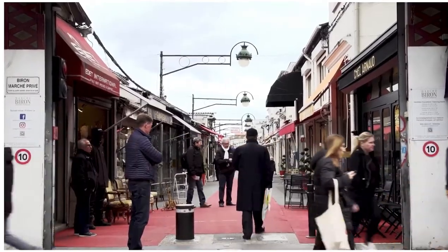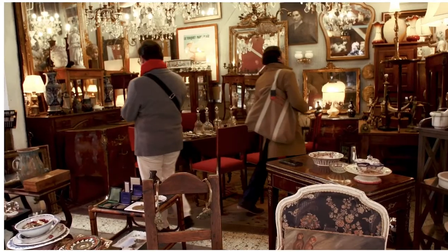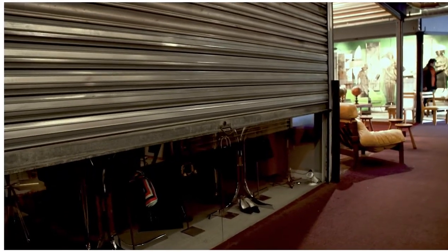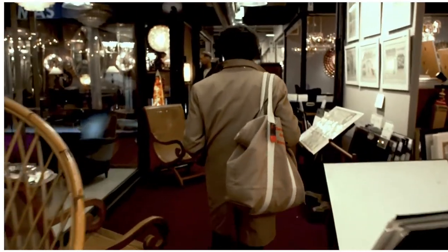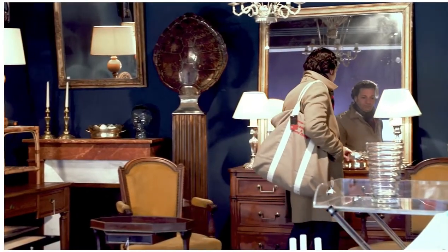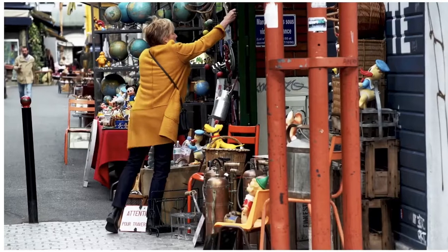I usually arrive in Paris on Thursday. The flea market is not officially open on Fridays, but it does open Friday morning for the vendors to set up all their booths. I walk through the flea market, I see what's new, what's interesting, what I want to show my clients, and I make sort of a mental inventory of all the booths that I really need to hit on the main shopping day, which is Saturday.